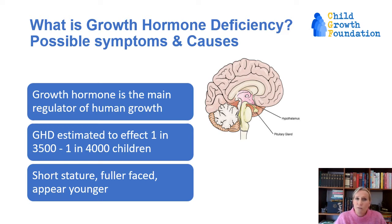The cause of most childhood onset growth hormone deficiency is not known, but it could be caused by problems with the development of the pituitary gland, or damage caused at birth or by an illness or a head injury. And it's important to remember that not all children who are short have growth hormone deficiency. They may have appropriate height for their family background, their genetic background.